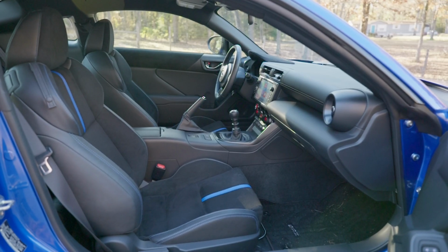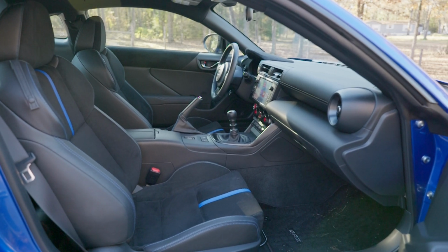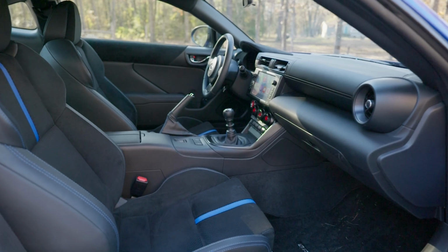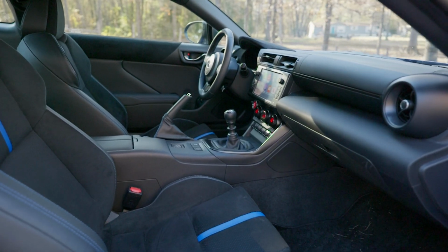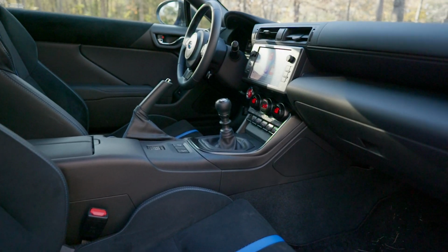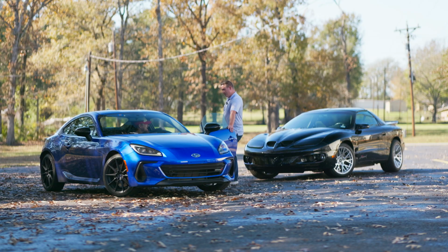Yep. Door opening is smaller. Yes. Lower roof line, I feel like. I'm very conscious, or maybe you sit higher, getting in and out of this one.